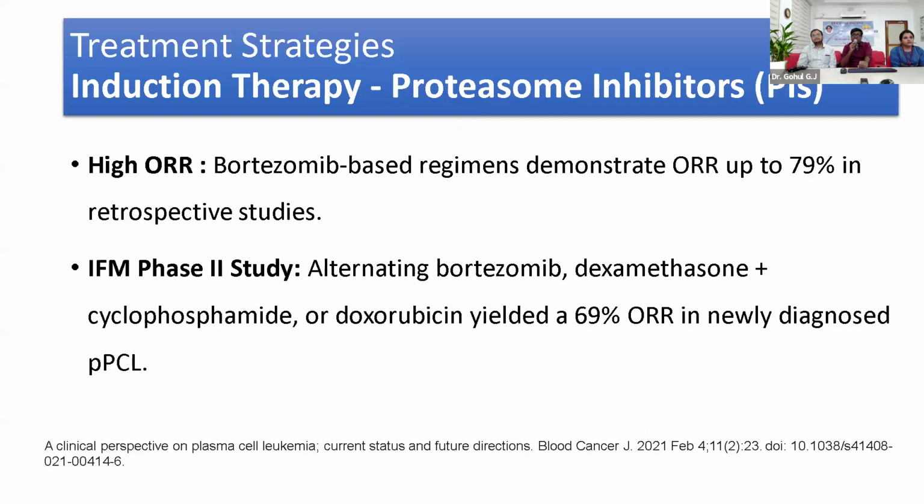Coming to the treatment, usually these patients should have supportive care, as the chance of tumor lysis is more, so there should be adequate hydration. Hypercalcemia will be there, so hypercalcemia management, everything should be done. Coming to the proper treatment, just like for multiple myeloma, there should be induction therapy, followed by consolidation with autologous stem cell transplantation, and followed by maintenance.